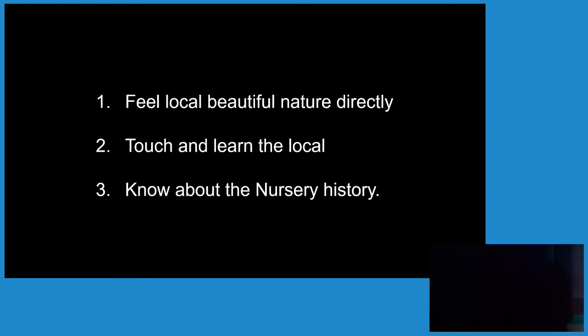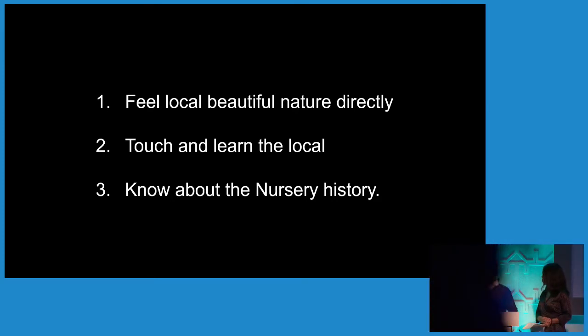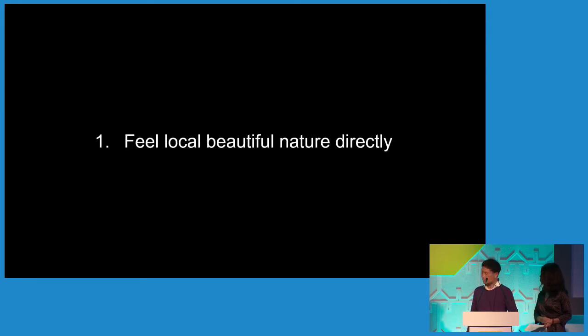Then we designed along these three points. The first is to feel local beautiful nature directly. The second is to touch and learn the local. The third is to know about the nursery history. I will explain from the first.